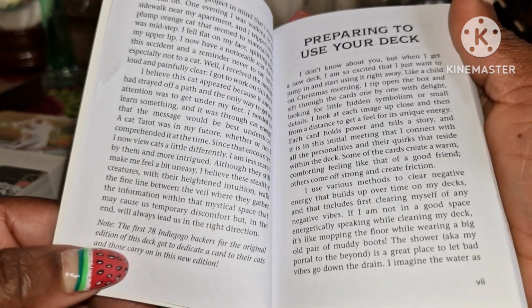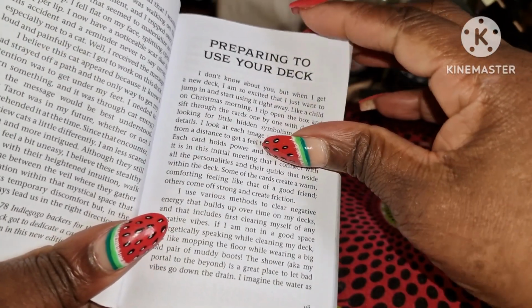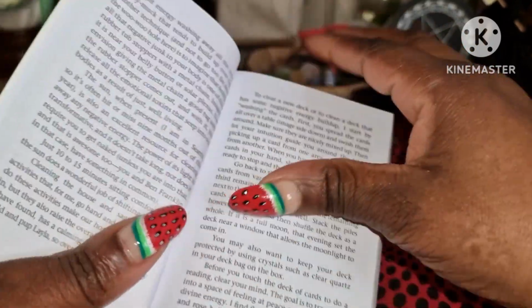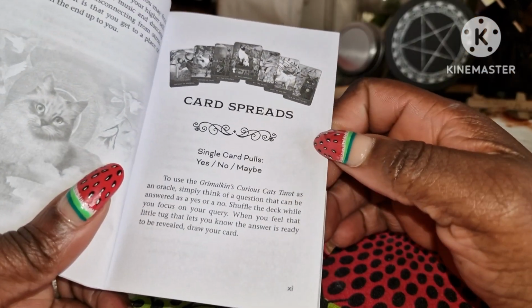Okay, so this was an indie deck to begin with. So she tells you how to prepare to use your deck. There's quite a few pages there. And then it goes into single card pulls.